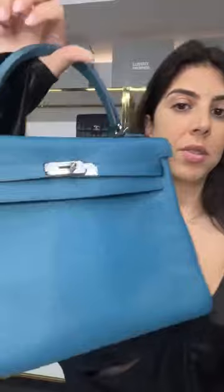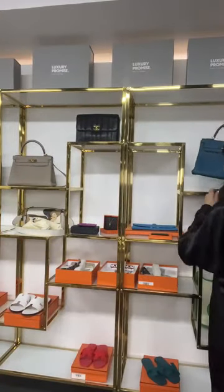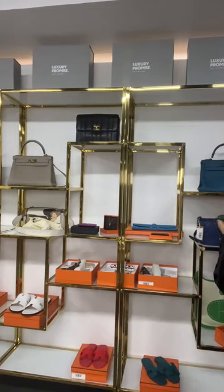Now, this is really a good deal. Someone checked this out, £7,500. Literally less than the price of a Chanel jumbo. It's a no-brainer. So if you have questions, please do let me know. I am here to help you all. Can we check?